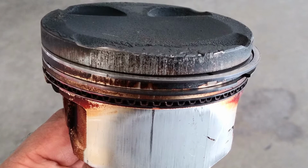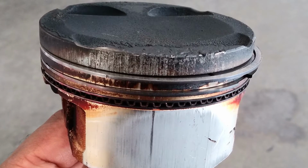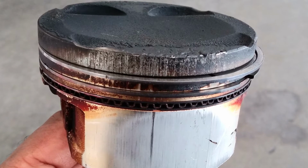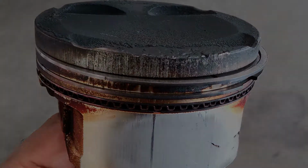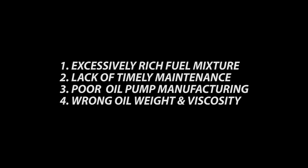This adds to the oil consumption issue because when seized, they don't do the job of scraping oil from the cylinder walls. It just gets pushed into the combustion chamber where it is burned. So what's causing this to occur? Well, I think I've narrowed it down to 4 different things. Number 1, over-rich fueling parameters with low compression. 2, lack of maintenance, meaning timely oil changes. 3, flawed oil pump machining. 4, improper oil weight.